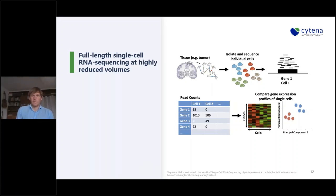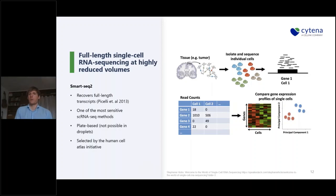The first example I want to highlight is a method for full-length transcript sequencing from single cells. Here we established a highly cost-efficient protocol for SmartSeq2, which is a popular and one of the most sensitive assays for single-cell RNA sequencing. In contrast to some other methods for single-cell RNA sequencing, this assay has to be performed in microwell plates, as it requires to generate cDNA libraries before the cells can be barcoded and pooled for sequencing.